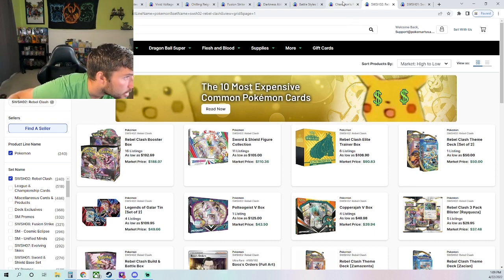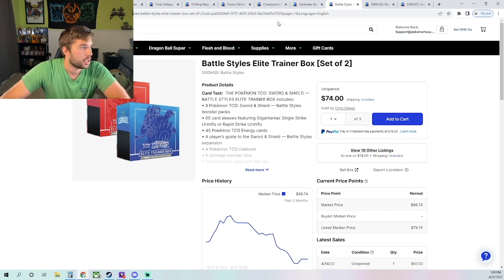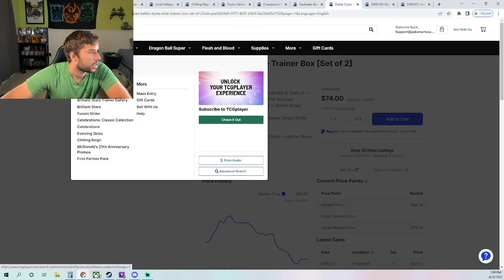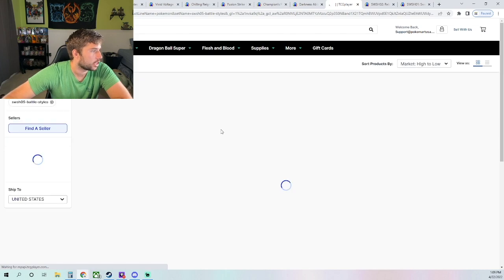So the next set that I am going to rank that is going to be one of the worst ones is Battle Styles. And I hate to do this because, honestly speaking, I would say Battle Styles is a very underrated set in my personal opinion. Of course, my personal opinion. But when you take a look at a lot of the cards in the set, I can still, of course, understand why people are not the biggest fans of Battle Styles in and of itself.